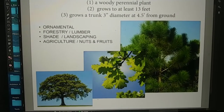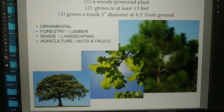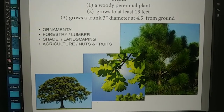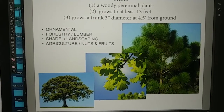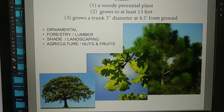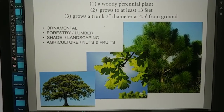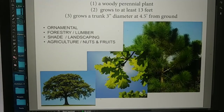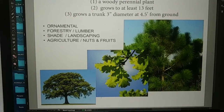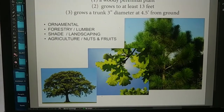Trees can fall into categories of uses. Ornamental. So an ornamental tree is going to be strictly for its appearance, its smell, its color, strictly for aesthetic reasons. A forestry or lumber tree is going to be, of course, for lumber or to manage a forest for critters. Shade or landscaping trees, and agricultural trees, nuts, and fruits.